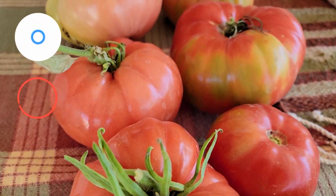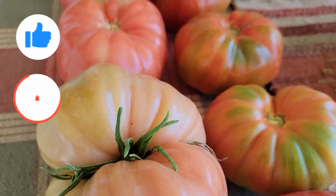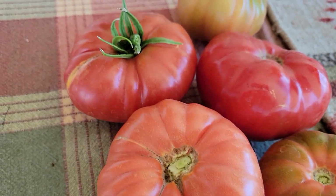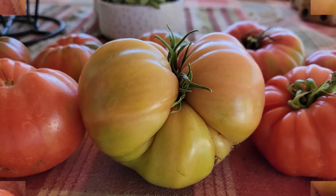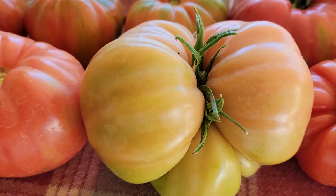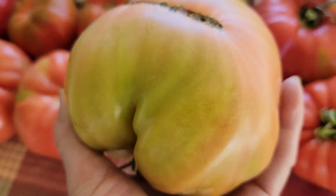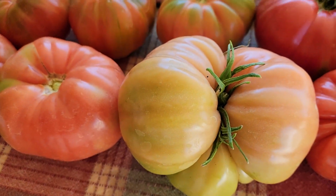tomatoes. And you can see variety of sizes and shapes because there's different tomatoes out there. And some of them are really huge, and some of them are normal sized tomatoes. And then some of them are smaller. But look at this one. It is bigger than a softball. So I'm going to pick it up so you kind of can tell. So it's not ready yet, but after a few days sitting on the counter, it will be a great slicer.